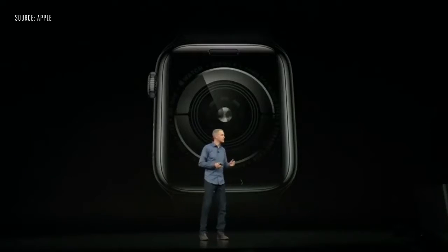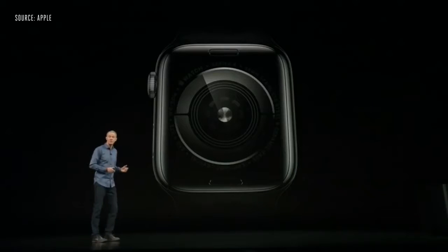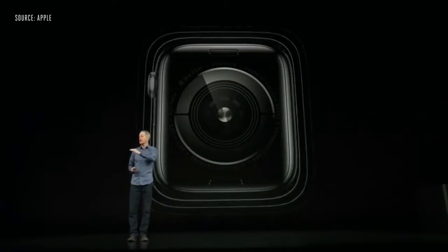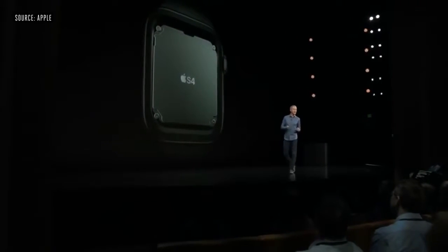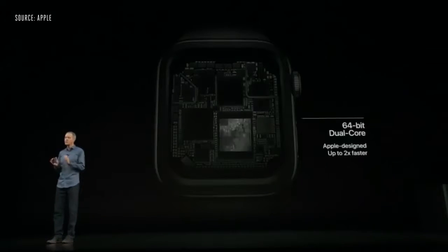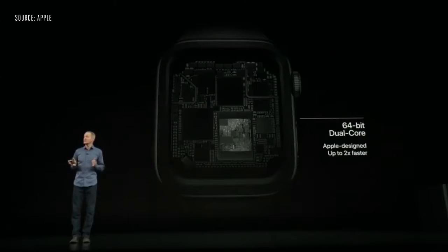And the back of Series 4 is absolutely beautiful. It's made entirely of black ceramic and sapphire crystal. Radio waves can now pass through both the front and the back, resulting in improved cellular reception. The brain of Series 4 is our 4th generation silicon in package, or SiP, and we call it S4. S4 contains a powerful new dual-core 64-bit processor and a new GPU, both custom designed by our Apple Silicon team to deliver up to 2 times faster performance.